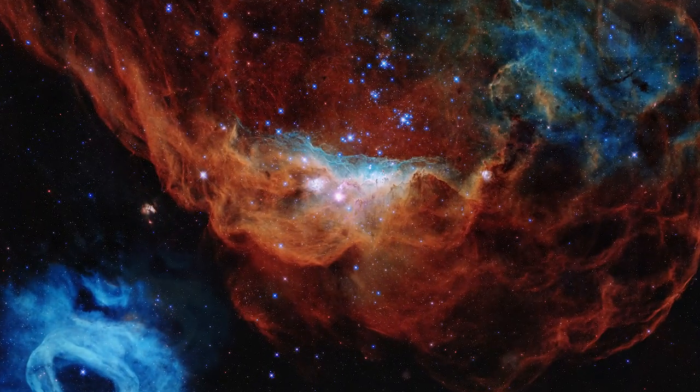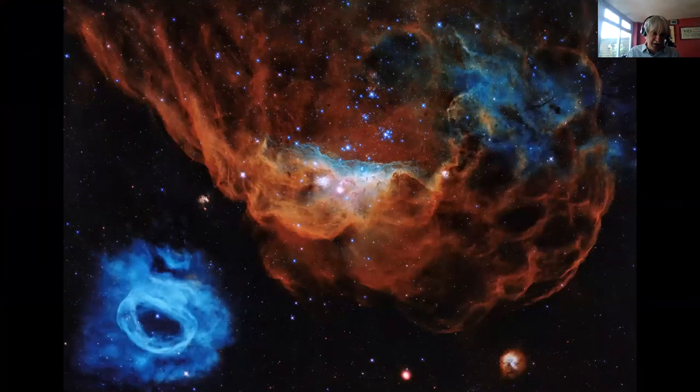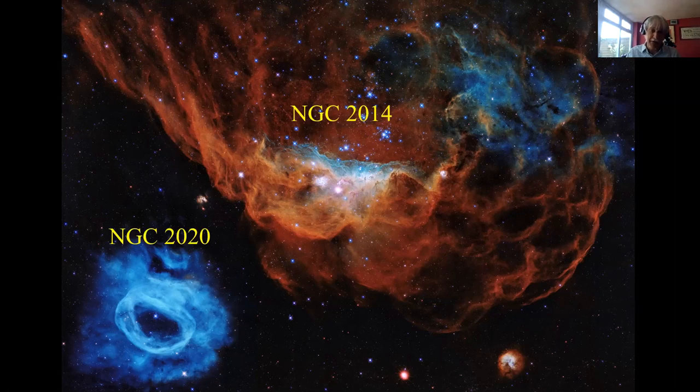So here we can reveal the 30th anniversary image of the Hubble Space Telescope. It consists of two separate nebulae, both part of this giant star-forming region, as I mentioned. The upper one, NGC 2014, the lower one, NGC 2020. The letters NGC, by the way, mean New General Catalogue. It's basically a list of all these different sorts of objects that we see in the sky.